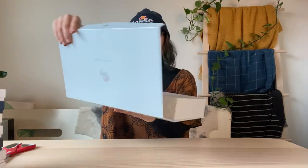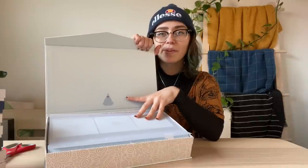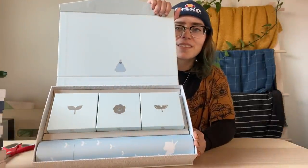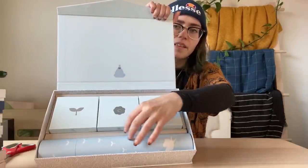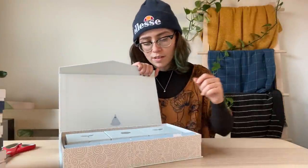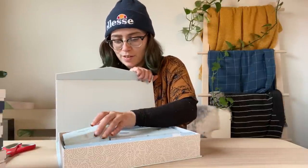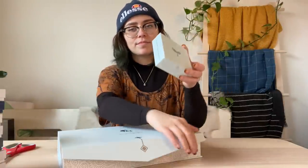We're opening it. The paper fell off. There's a slip paper. You have the sleepy spirit there. Oh, they're all so cute. So I'm assuming these are the pins and then the poster. Let's do the pins first. We'll pick the sprout.